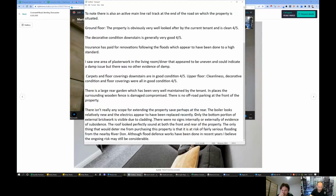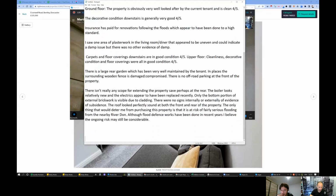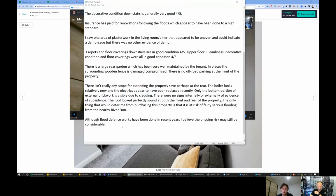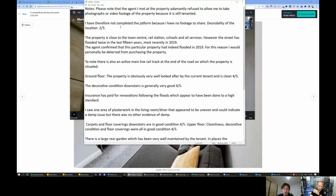Okay, so we don't know what the brickwork is like. I assume it's fine. We can look at other houses along the road. I'm kind of with him on this. The thing about Doncaster is it is prone to flooding. But this is the root of the whole thing, the real question, which is the flood defense works. If they are decent and there's been no flooding recently, then that's good. So what he's saying is it got flooded in 2019. So if the flood defense work was done in between times, then that mitigates the risk.